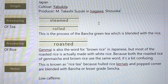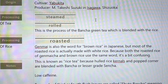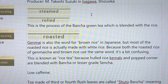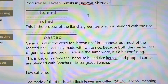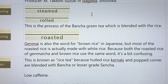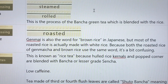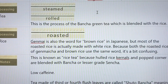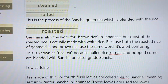and so the roasted rice makes all the difference. So the processing of the rice is that they call it roasted. I think it's more toasted. But genmai is also the word for brown rice in Japanese, but most of the roasted rice is actually made with white rice, because both the roasted rice of Genmaicha and brown rice use the same word, so it's confusing. But I read something about it. What was it? Something about brown rice is really just white rice that's been roasted. I don't know.